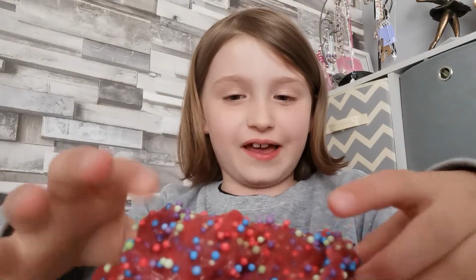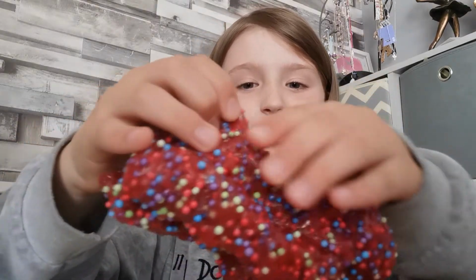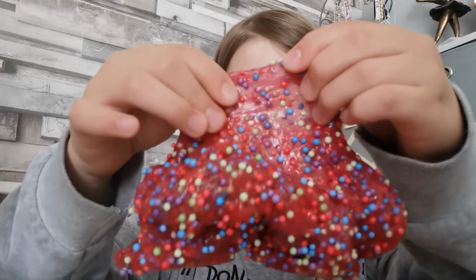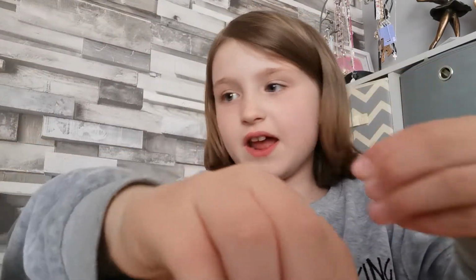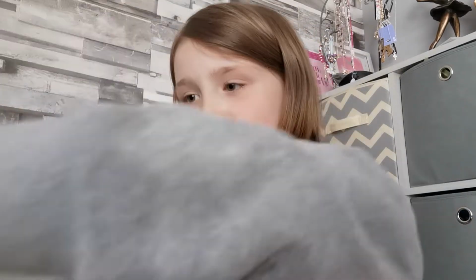So yeah, this is my best slime. It's really good, and really stretchy as well. So now I'm going to be showing you my second slime, which is one that's quite slimy.